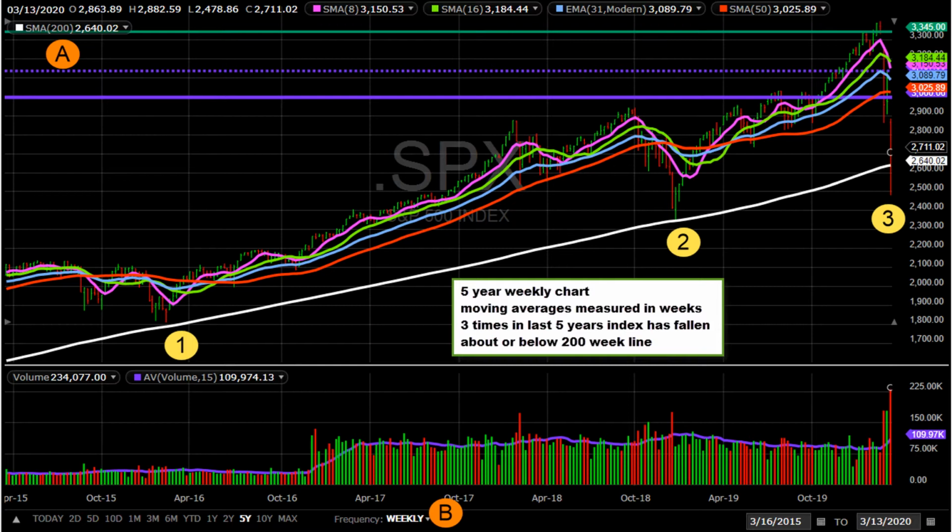This is a 5-year weekly chart for the S&P 500. Up at number A, you can see that it says the simple moving average, and then it has 200. That would be 200 weeks. The frequency down at B tells you what frequency is used in the simple moving averages here. So 3 times in the last 5 years, at number 1, 2, and 3, this index has fallen to about or below the 200-week line. It did bounce back at number 3. It fell way below it and then closed above it for the week, but we will see what the next few weeks have to bring.